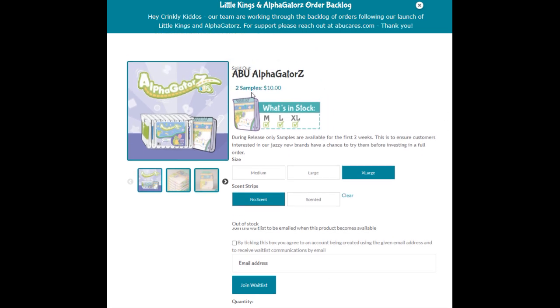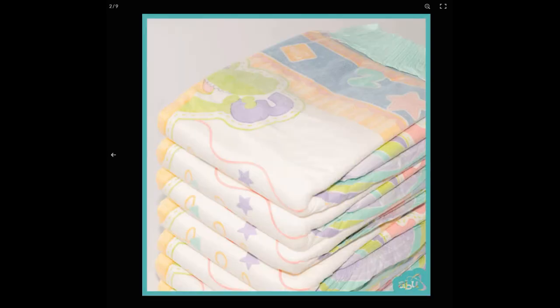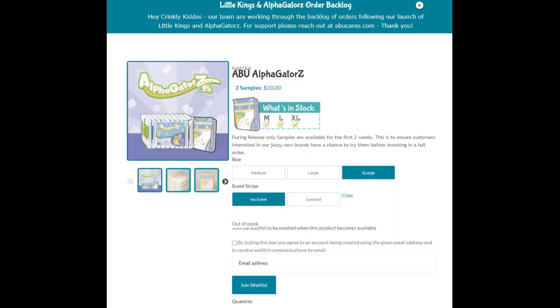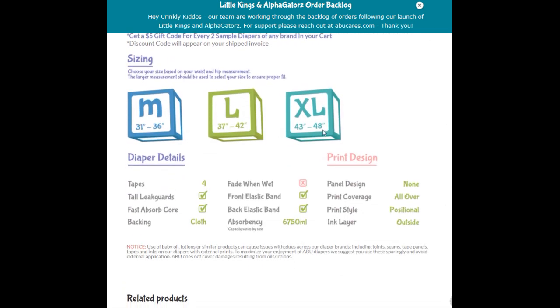Let me go ahead and show you the print on this. How cute. Love that print. It's a bummer that it is not available right now, but you guys can get on that wait list if you really are interested. And this comes in medium, large, extra large.